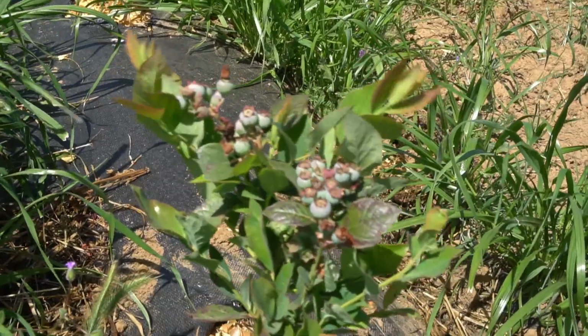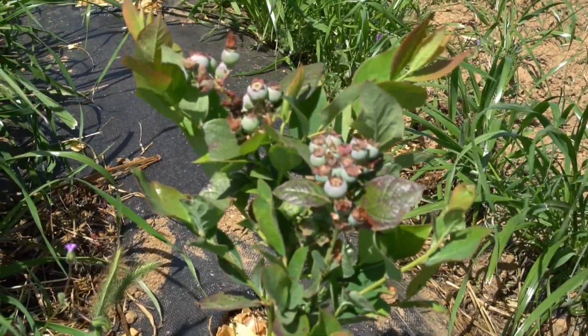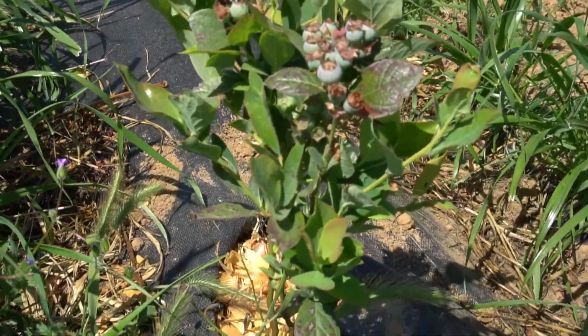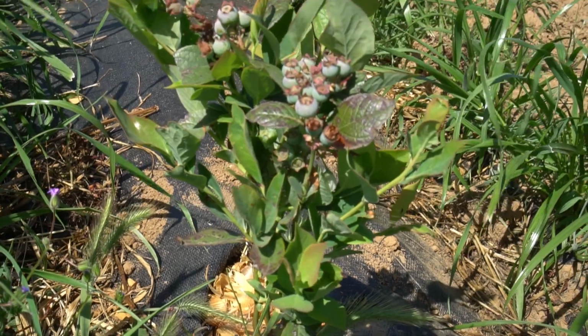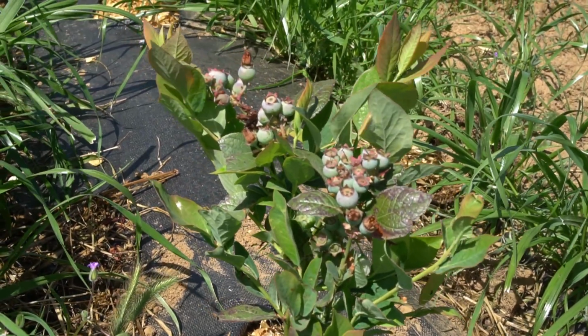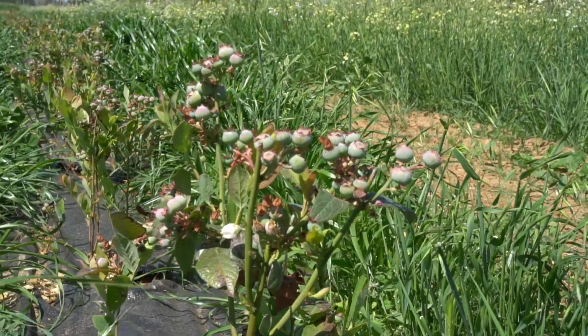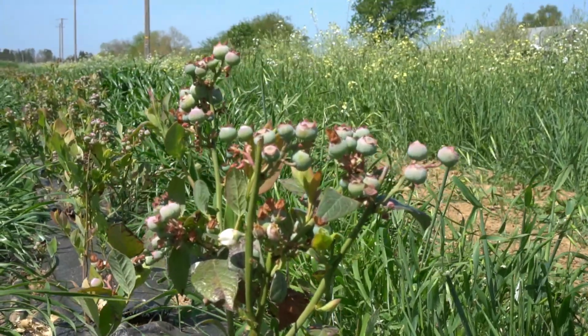So this is the earlier variety of blueberry, and check it out. There's quite a bit of blueberries on this plant. This plant was filled with blueberries all the way down, but we thinned it all and only kept a couple of crowns of blueberries on top. Well, check out all of these nice blueberries too. This is the earlier variety, which is the Snow Chaser.